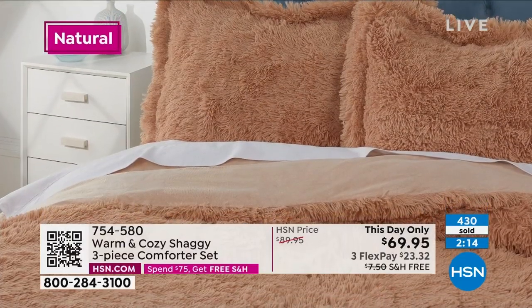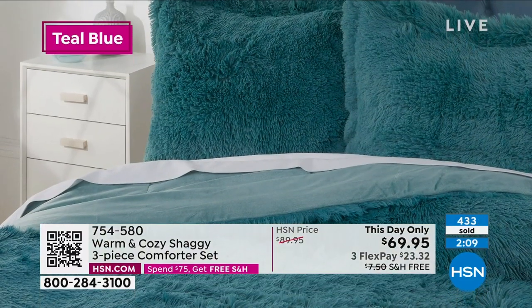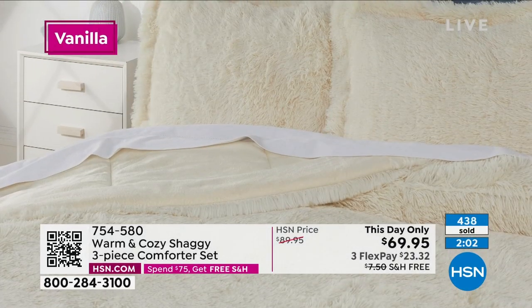This is called a this day only, so this will go away at midnight. I'm glad we're doing this. I really wanted you to see it on the bed. Remember, this is like a faux fur. We call it our shaggy faux fur. So it's exaggerated faux fur, but it's very, very silky. Look at that.